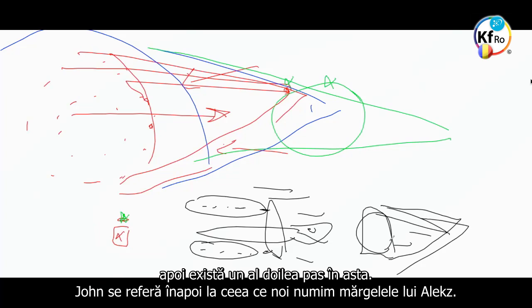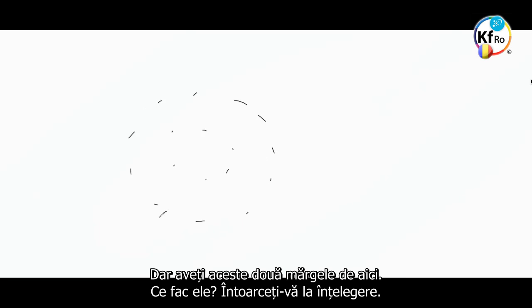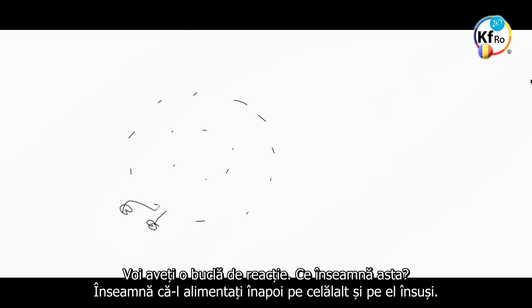And then there is a second step into this. John refers back to what we call Alex beads. If you look, the structure he showed is a kind of Alex beads. But you have these two beads here. What does it do? Go back to understanding. You have a feedback. What does it mean? You feed back to the one and you feed back to itself.